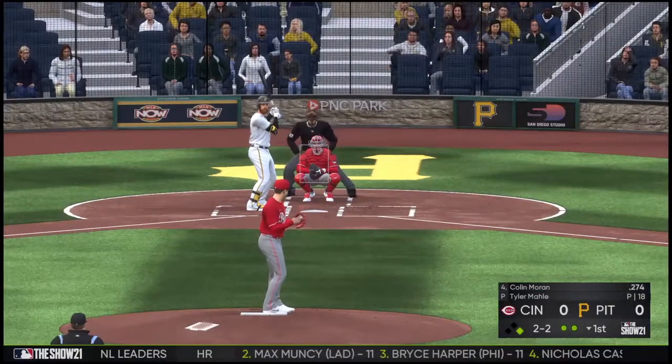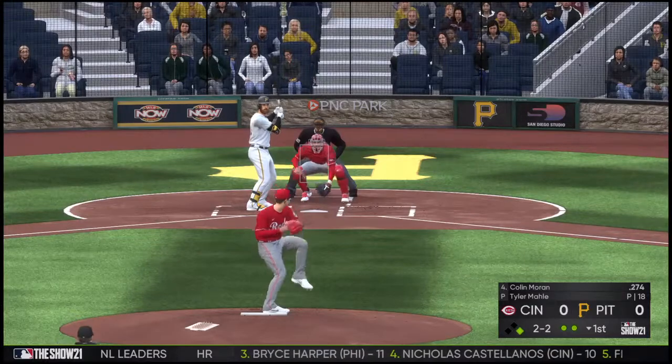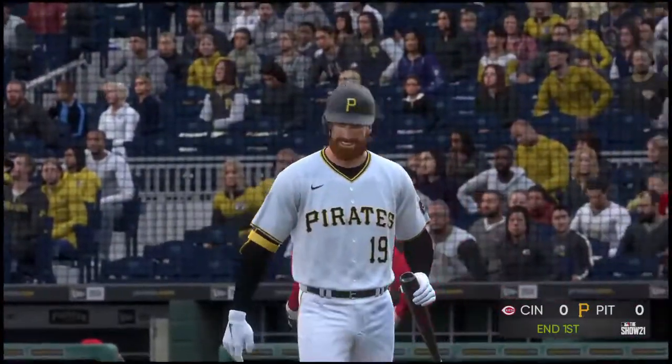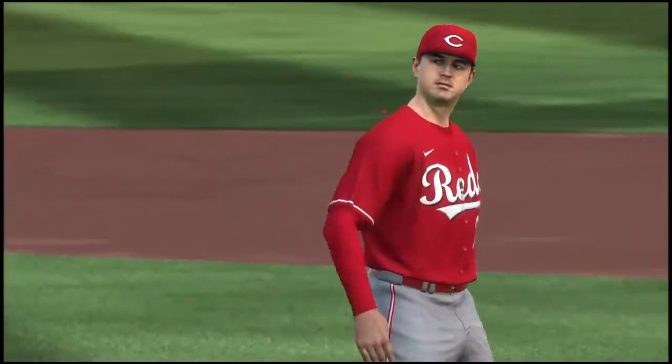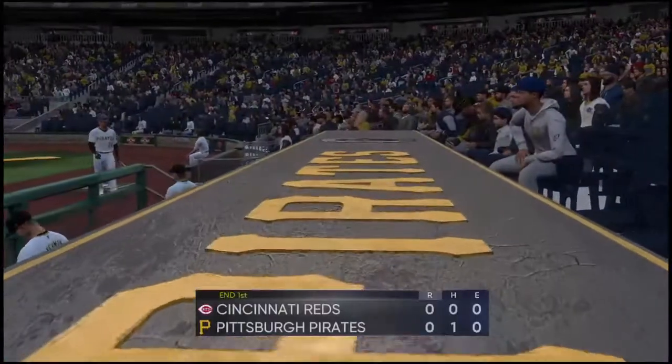Yeah, you could tell he was ready for another fastball, but the pitcher went to breaking ball, and the hitter just fouls that one off. Got him swinging on the splitter that time, and with that, the side is retired. Pirates leave 1. Still no score.